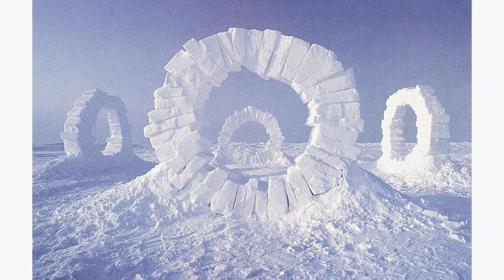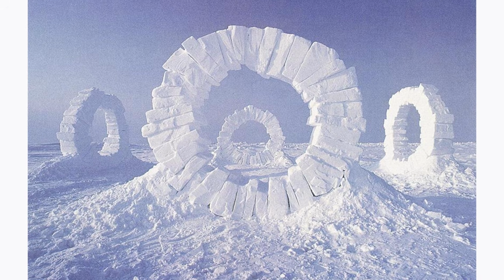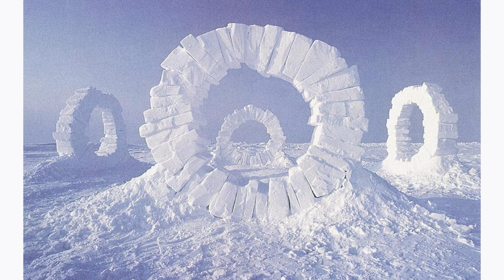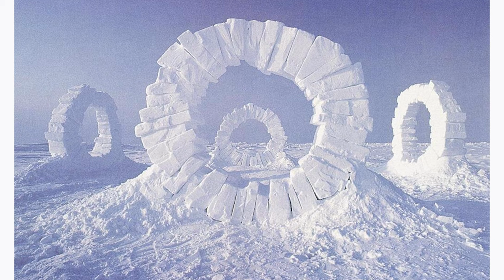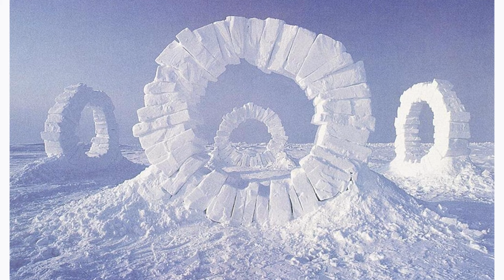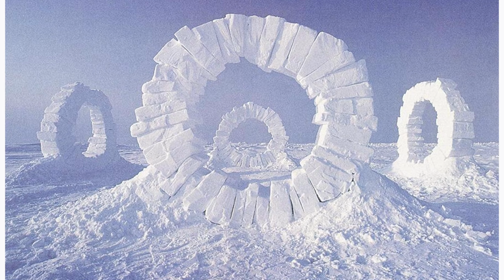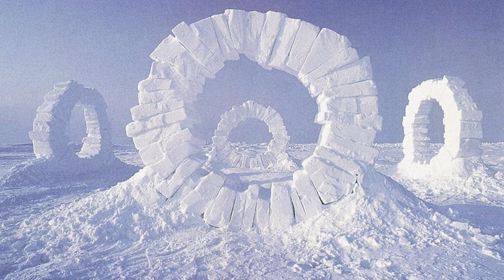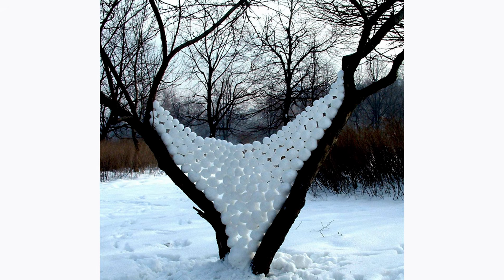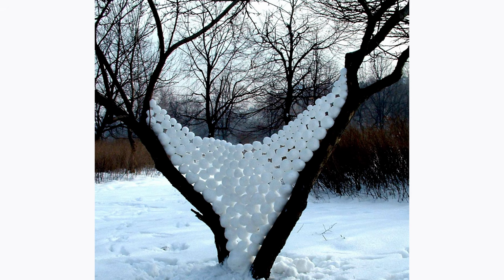It wasn't until 1985, on a trip to the North Pole, that Andy Goldsworthy got noticed. He got this idea of an ice sculpture, and he just had to create it. He called it Touching North, which consisted of 4 ice block rings. He found he loved ice and snow to make sculptures.